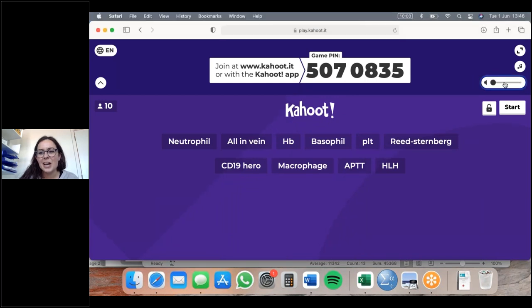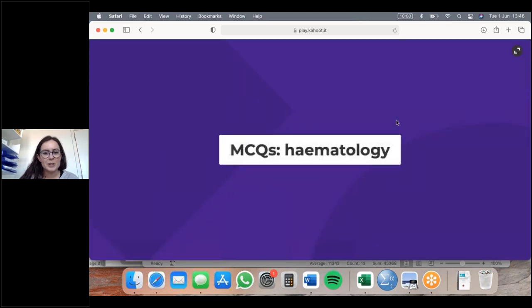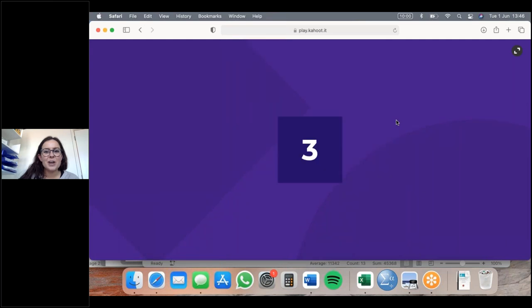Okay, so how this game works is there will be a question that'll come up on the screen. They're all related vaguely to cases, like they would be in your MCQ exams. And the idea is that you get more points the faster you answer the question. So it's about precision and it's also about speed. So first question.